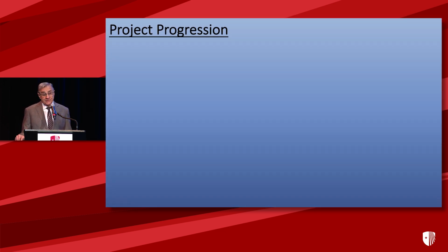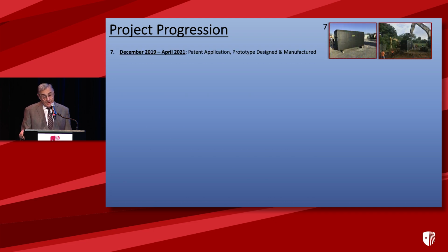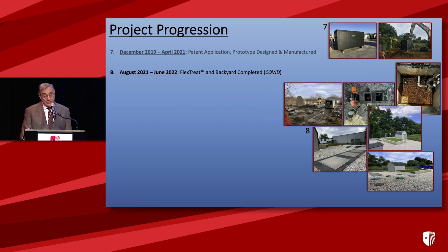So the project progression continues. In December, you see there, 2019 to April 2021, the FlexTreat biofilter prototype was delivered to the site and installed. The construction of the backyard continued now that we had the prototype. You could see the installation on the bottom 3 slides as completed. So in October of 2022, the prototype started treating wastewater.